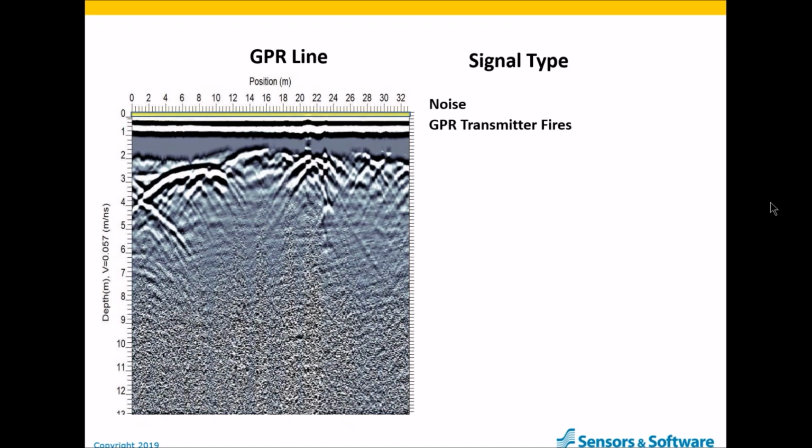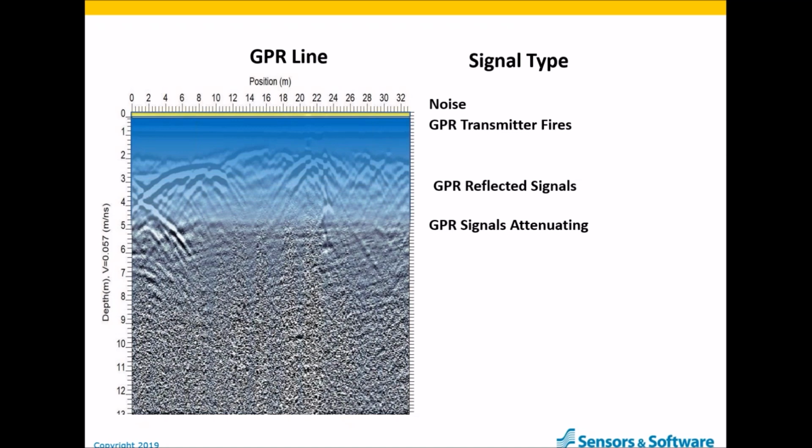Then the GPR transmitter fires, and the strong direct pulse of radio energy, way stronger than the background noise, is recorded by the GPR receiver. After that, the reflected GPR signals from the subsurface arrive at later and later times and are recorded by the GPR receiver. The reflected signals get weaker and weaker because of the attenuation of the signal as it travels deeper into the subsurface.